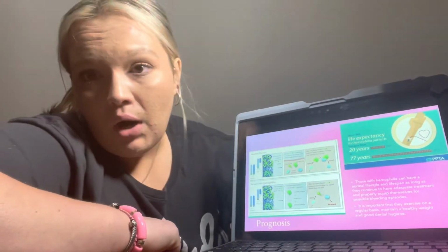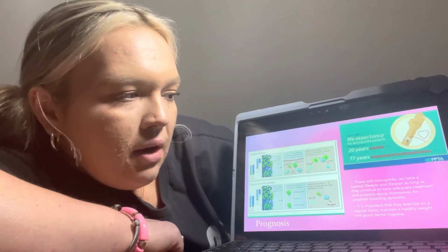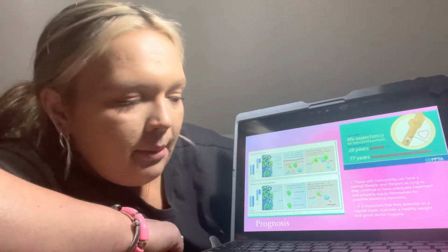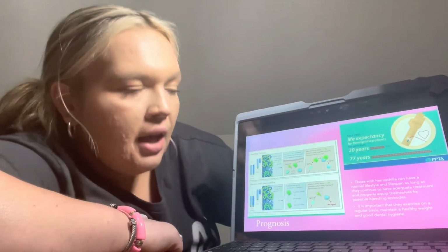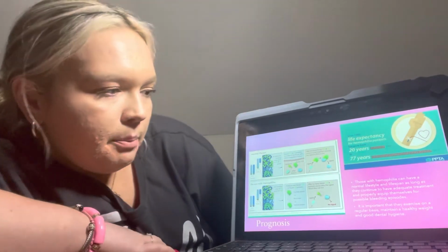So here we have the prognosis. Those with hemophilia can have a normal lifestyle and lifespan as long as they continue to have adequate treatment and properly equip themselves for possible bleeding episodes. It is important that they exercise on a regular basis, maintain a healthy weight, and keep good dental hygiene. If you have hemophilia, you need to try to keep your body healthy in all the other ways as well.